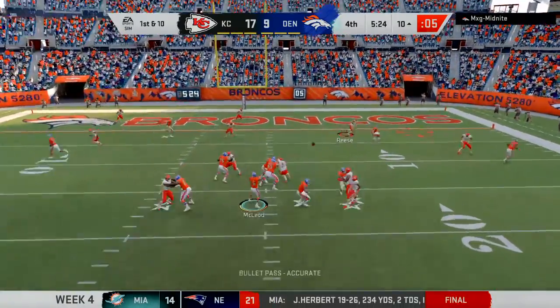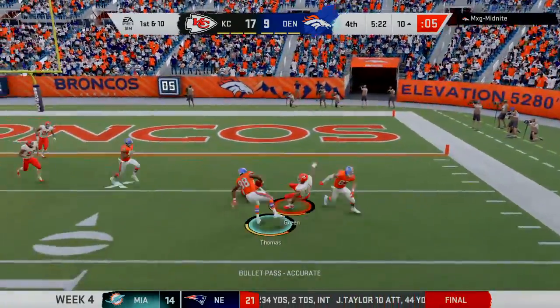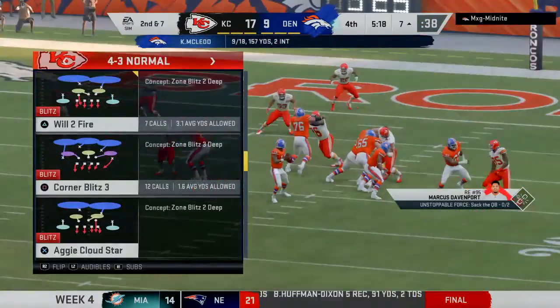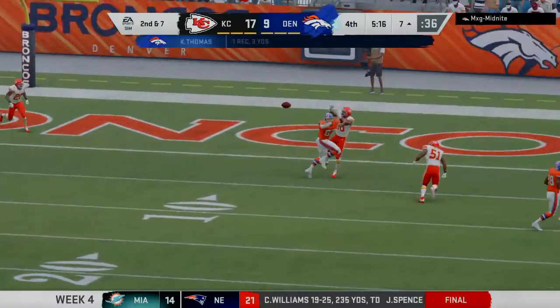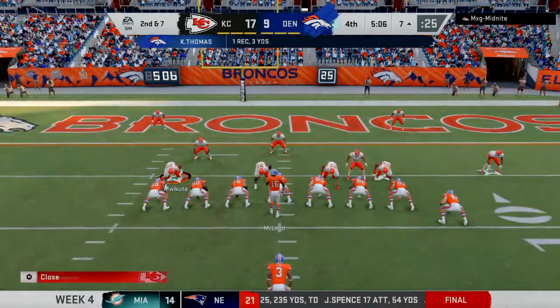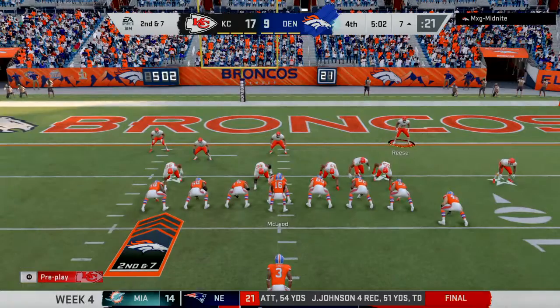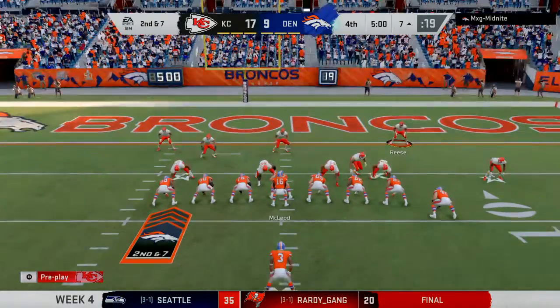On 1st and 10, McLeod. That's caught. It's Thomas. And here he'll get it down to the 7. They'll wind up with 3 yards out of that, and it's 2nd down. That first down completion only netted him 3. 2nd and 7.